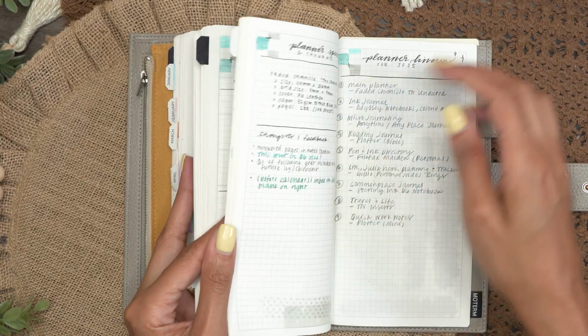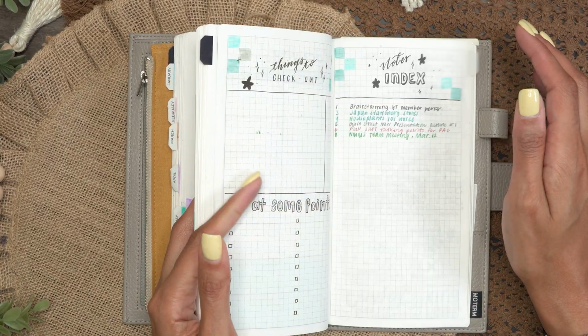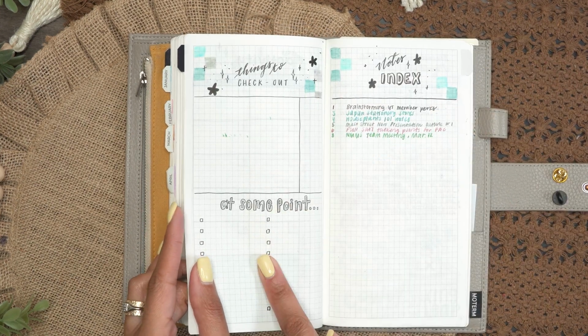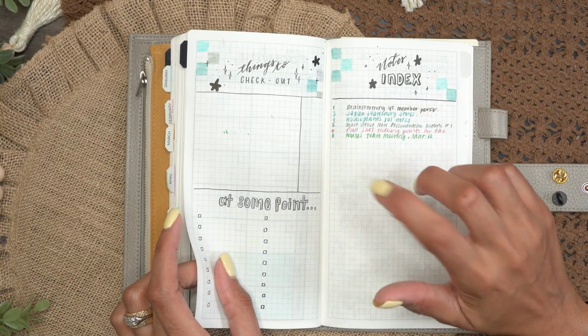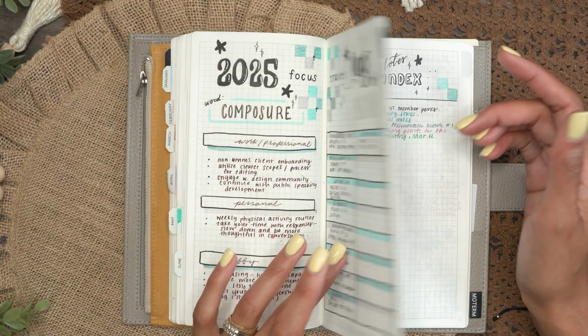I do like that there's still plenty of room back here for notes and other spreads. I have been utilizing that. As you can see though, there are some spreads that I set up that I haven't used at all. And I sometimes wonder if it's because it's in the back of the planner versus the front. I don't know, but there is that.